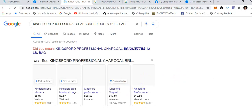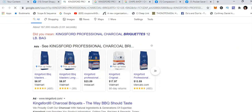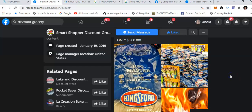With my slow internet, please bear with me. Okay, so we see that the Kingsford Barbecue Masters briquettes 12-pound bag would run us roughly about $8.97 at the local Walmart. So we see that we can save $4 by purchasing them here at the discount grocery store.